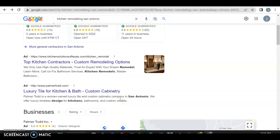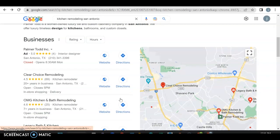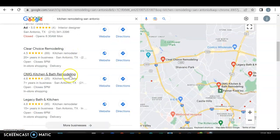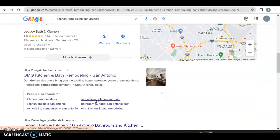If you do the ads correctly, you can come out on top very well. If you do them incorrectly, it'll hurt and cost you a lot of money. Palmer Todd is paying for an ad to be at the top of the GMB, but here we have the GMB, the Google My Business profile, and you definitely want to be in here. About 30 to 40% of all people searching for anything will click on one of these. Now, we're going to scroll through, and OMG Kitchen is the first in the organic search for this. So they are doing really well.